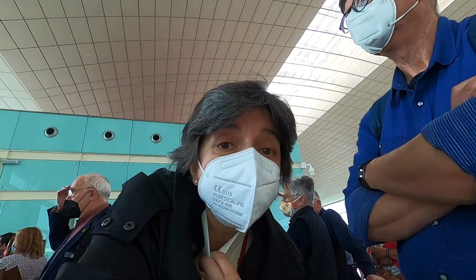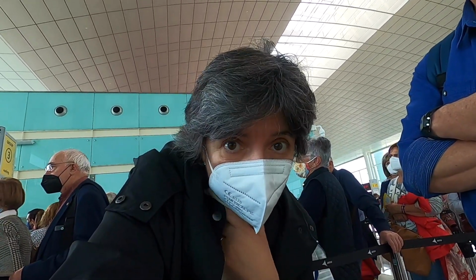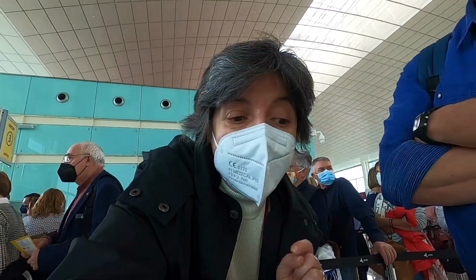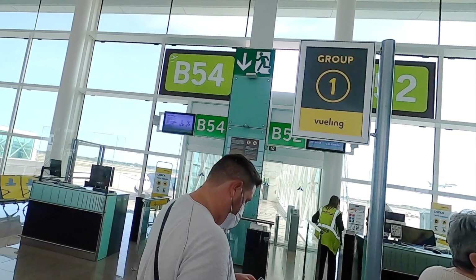I got priority, so that means I can take a personal bag and a carry-on suitcase, okay? And we get to go in first. Actually, I got it because it was cheap. And I also got it because it included the seat. All right, so look. Group 1.